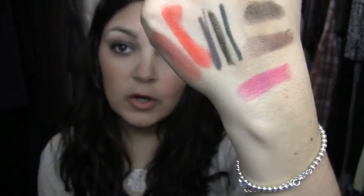So that's Carnation, which I wore and is a really nice pink. It's kind of subtle, a more subtle pink. It's not very bright. Easily very wearable. They just have amazing pigmentation. I just love these lipsticks so much. I can't say enough about them.